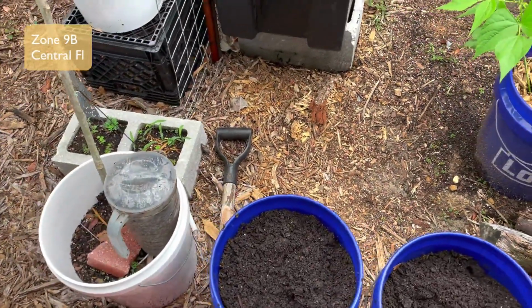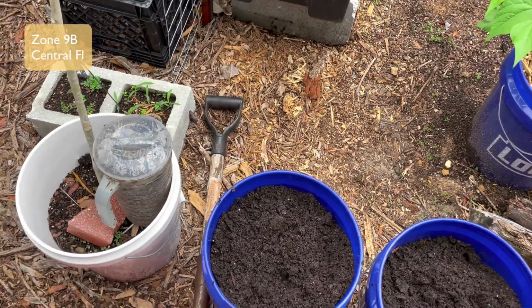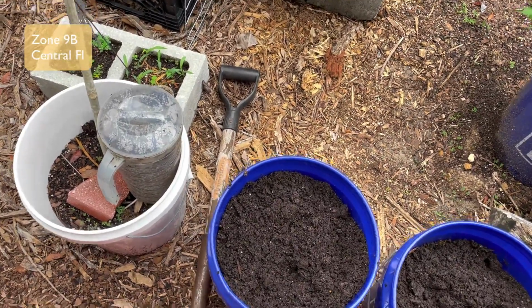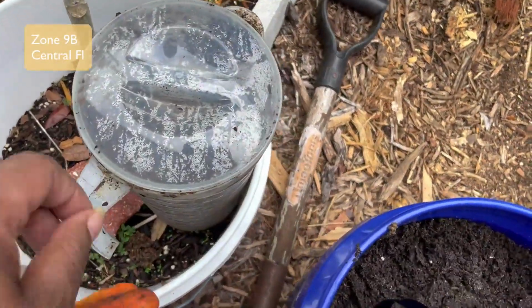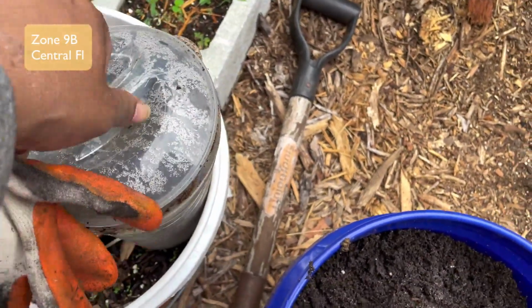Y'all, I made a little mistake I wanted to share. I took some granulated fertilizer and I put it in this container here, and it got wet, and that's what it looks like. So it's like mud, but actually it's more like dookie, y'all, and it smells so bad. So maybe they make that fertilizer out of dookie.